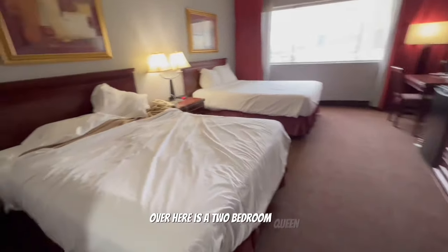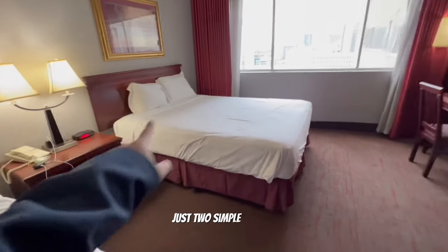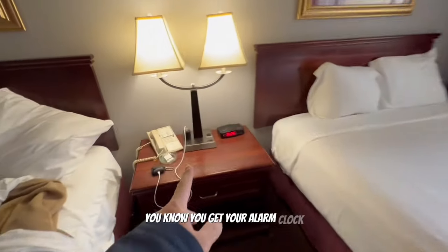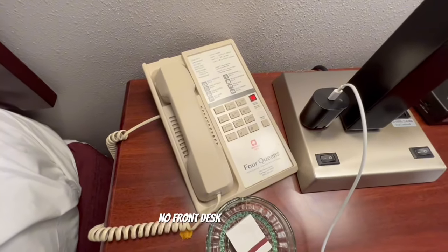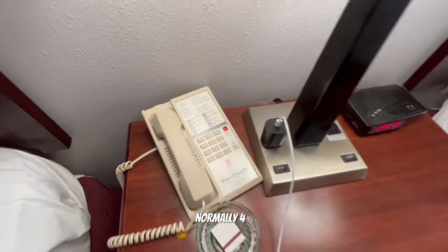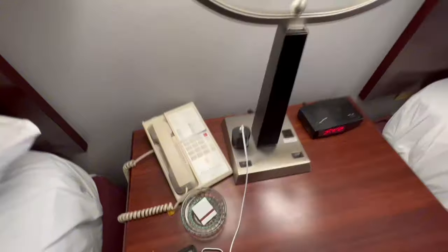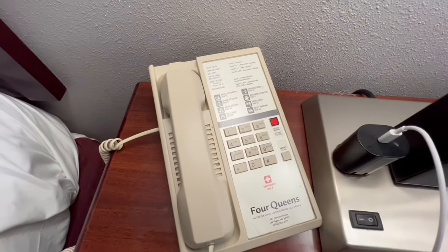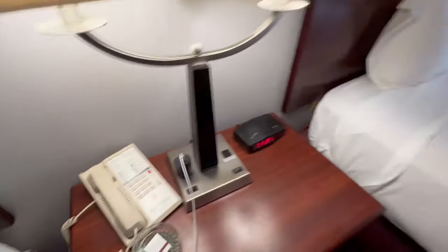Over here is a 2-bedroom queen. That's what I stayed at. That's what it looks like when you come in. Just two simple pillows. You get your alarm clock. You got the old school phone type. No front desk button, is there? Oh, there's a housekeeping button. Normally they don't have that. Normally you call the front desk. So they got room service, housekeeping, and valet parking.